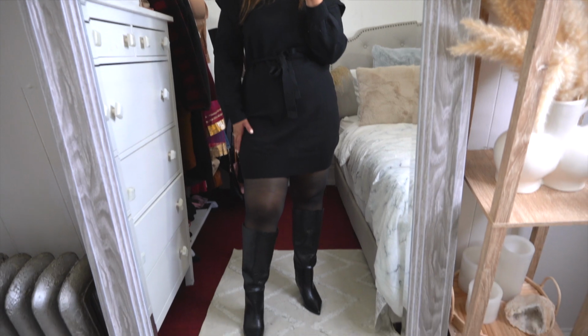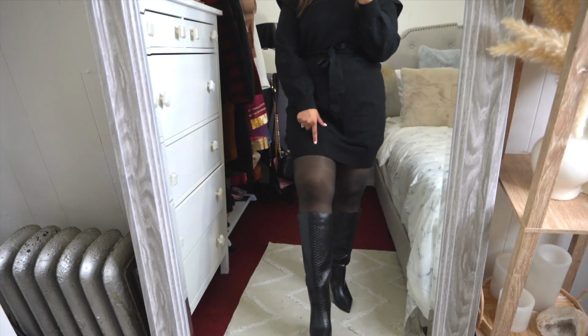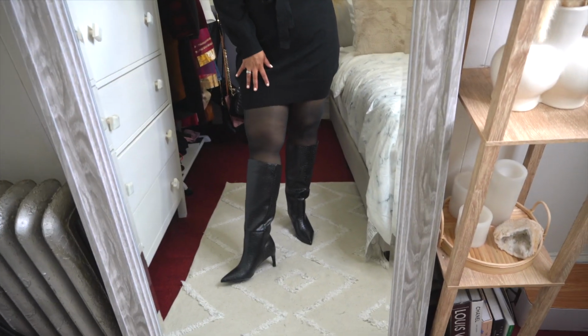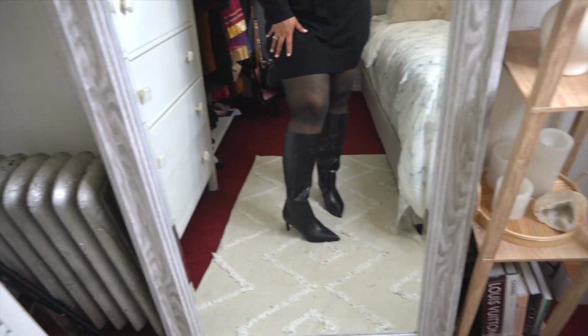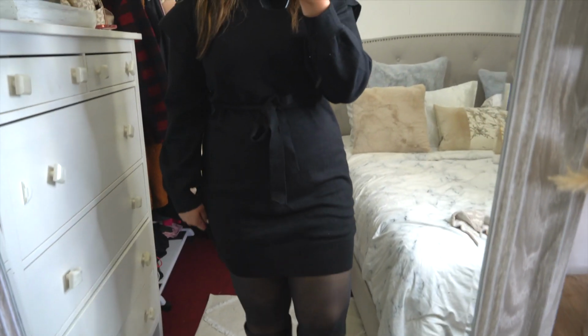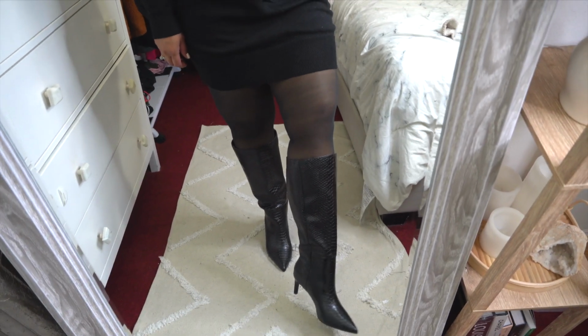So next up we have this outfit. This is a sweater dress from Amazon. The stockings are just some sheer stockings. I will link something similar down below. These boots are actually from Just Fab in wide calf, so I will also link these down below for you guys in case you are interested. I believe these were part of the Aisha Curry line with Just Fab, and I love them.